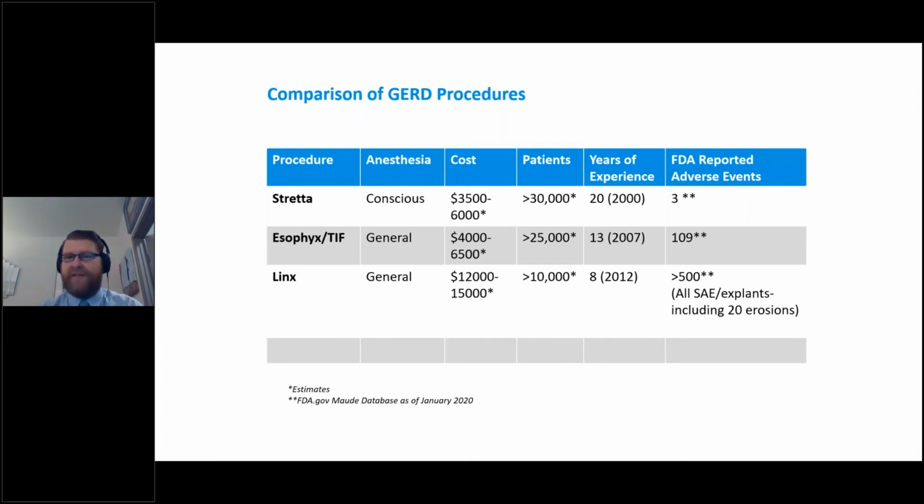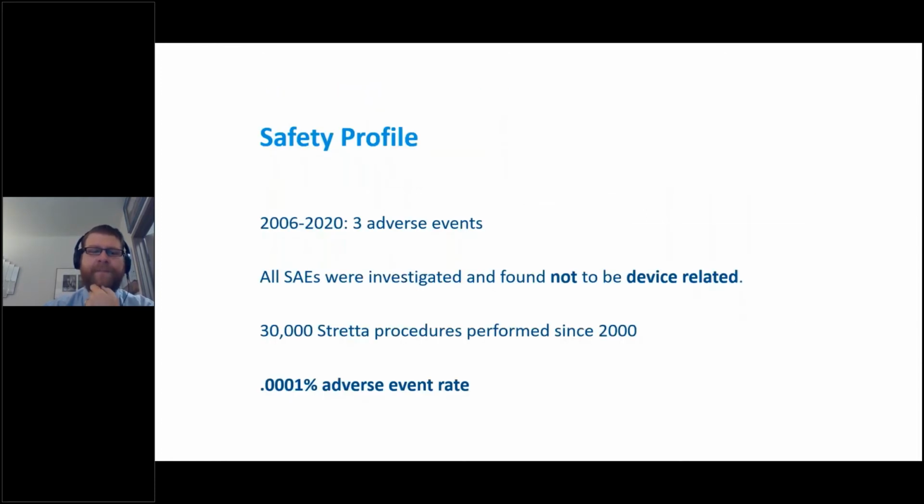So if you take nothing else out of this talk, please take away that Stretta is an extremely safe procedure and that your patients can benefit as a result. So as a safety profile, there have been 3 adverse events reported, which out of 30,000 procedures is so minor. And one of the things that we like to discuss when we talk about those is that all that were investigated were found not to be device related.